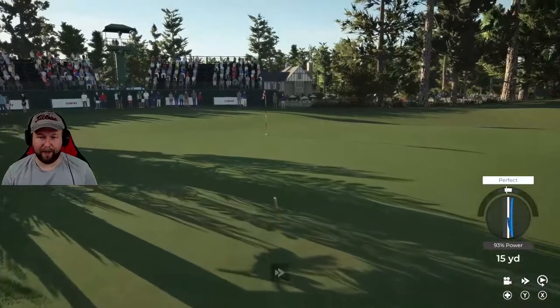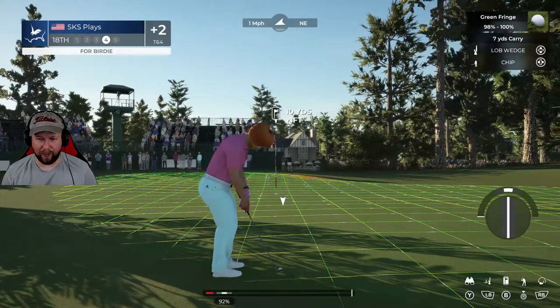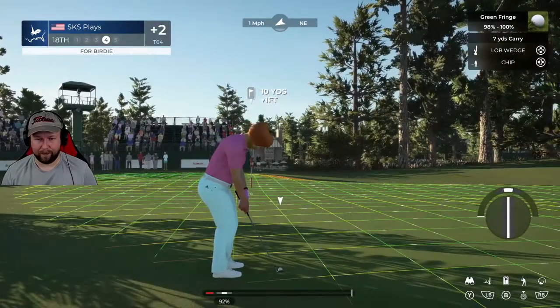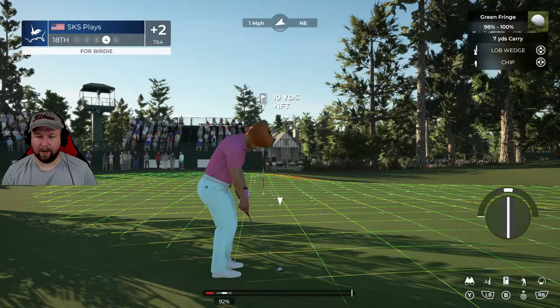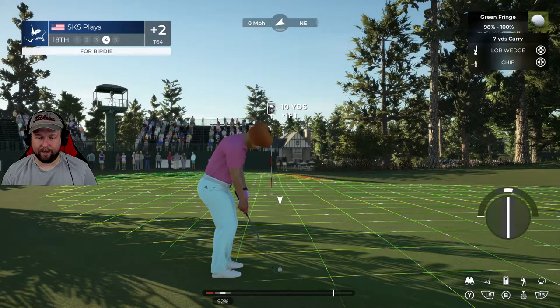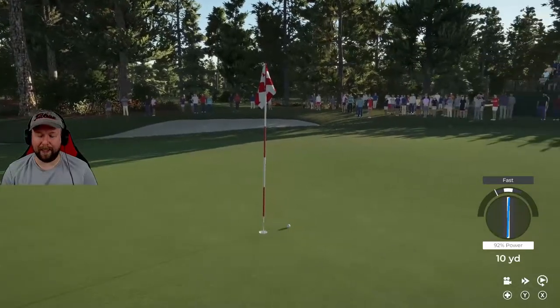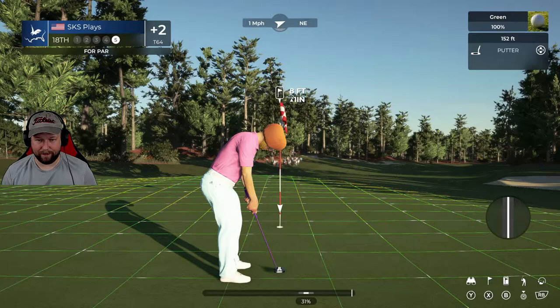I didn't hit it hard enough. And here we are with their four. Look at this break. Oh, it has me chipping. Get in there. Oh, come on. Going down. Just about 8 feet left to the hole.